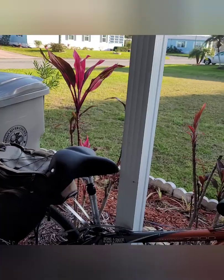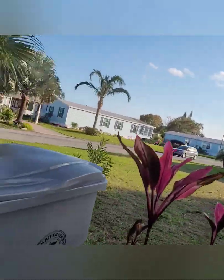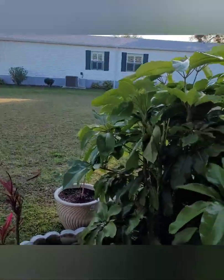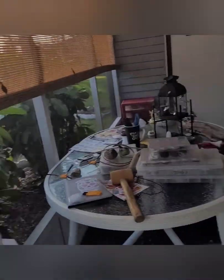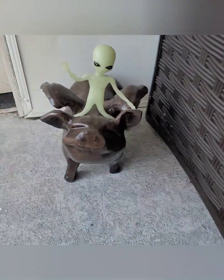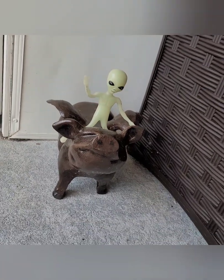So let me see, we're gonna do this right here. If I get this all out. I got two. You see, it's a beautiful evening here in Florida. Of course, that chair is not going to cooperate. It's about time for me to go on my bicycle ride. My little plants. Let's see, we got our garbage can. We got Uncle Alien and the flying piggy there. The flying piggy's always a good time.